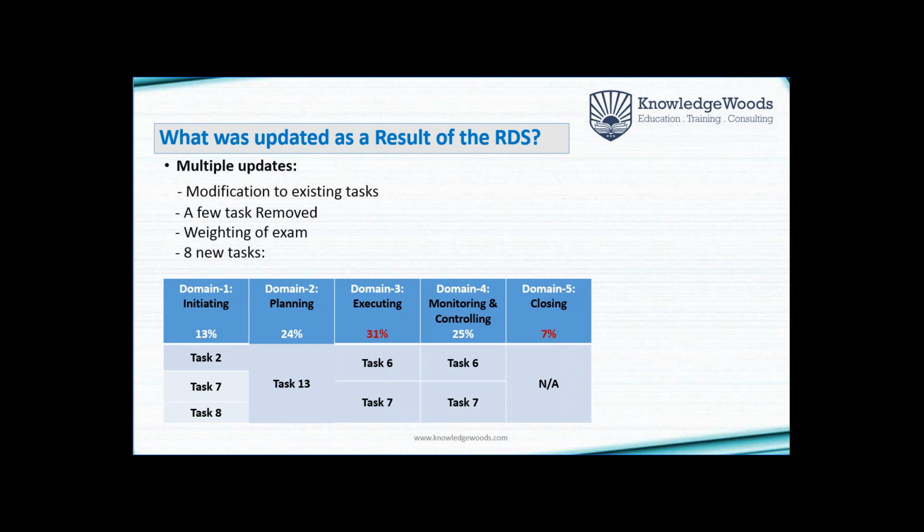Another change that has been made is the weightage distribution across the domains. Though the domain areas remain the same, initiating, planning, executing, monitoring and controlling, and closing, the weightage of the questions has been modified. The weightage has been modified in executing and closing. Executing will now have 31% of the questions, which is typically 62 questions, and closing will have 7%, which is 14 questions. 1% has been increased in executing and 1% has been reduced from closing. This is the change that has happened in the weightage distribution.